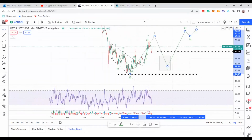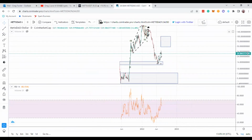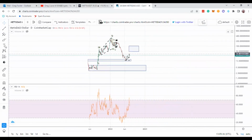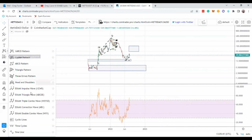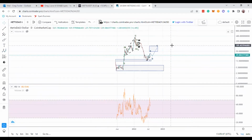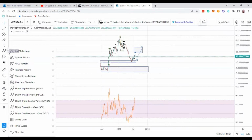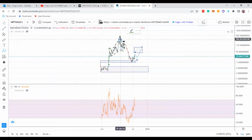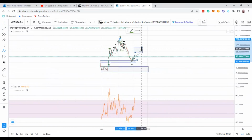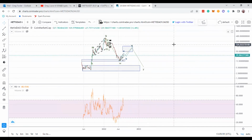Okay. So let's take a look at the overall picture. Would that make sense? Let's say Metis is bearish. Okay. Let's just say this is a corrective phase that it's in. Okay. A, B, and let's say it does something like that. Okay. Would that make sense? So now you have a 3-wave swing. Okay. So this would be your W. And then up for an X, and then back down for a Y.